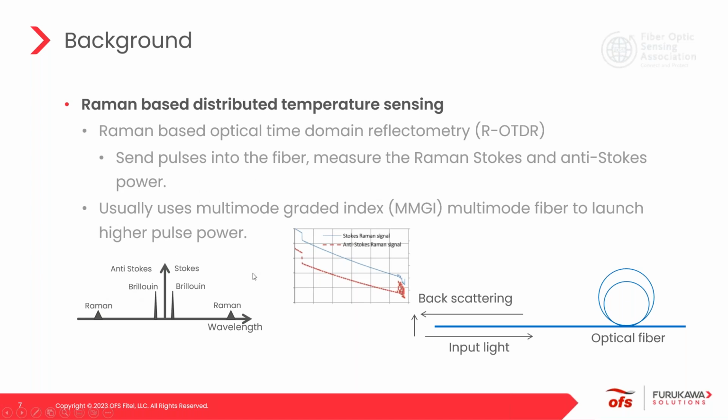So Raman-based DTS utilizes the Raman backscatter, Stokes and anti-Stokes. We know the Raman intensity depends on the temperature. When the temperature rises, both the anti-Stokes signal and the Raman Stokes signal will change intensity. The anti-Stokes signal changes intensity faster than the Stokes signal. So by measuring these two intensities, we can calculate the temperature. In the middle, we plot the detected signal of the Stokes signal and anti-Stokes signal. We can see it's rolling off just like OTDR. We calculate the temperature by the intensity ratio of the two signals.